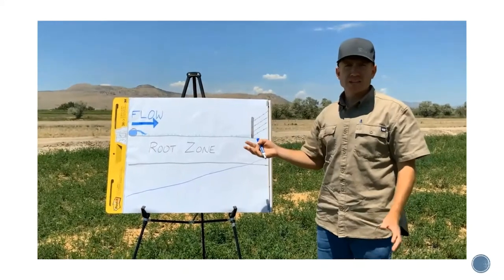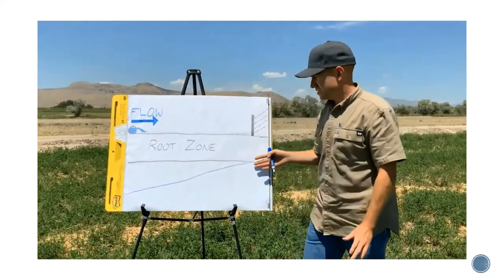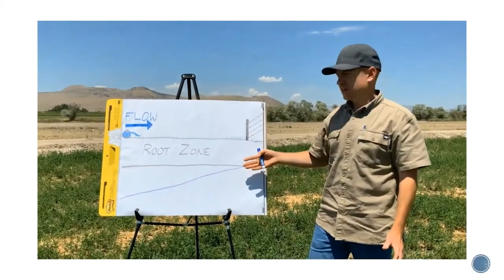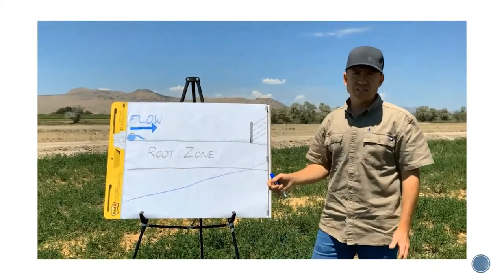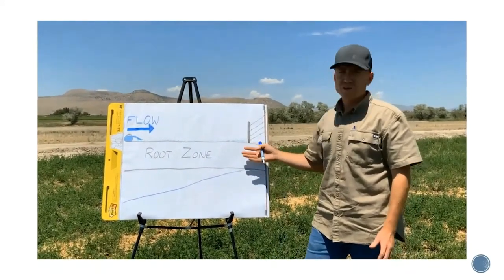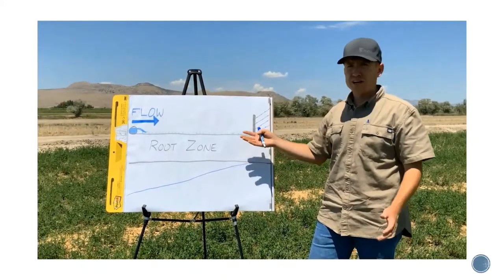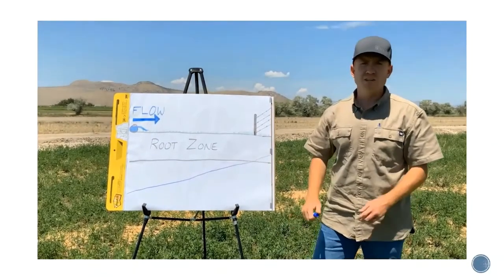The other thing I like to think about with this particular drawing is with this line here. Well, say we had a drier year and we couldn't put this much irrigation on, and so we have to shift that line that direction. Where our ability to irrigate that entire root zone is now more limited, and we actually might miss some of our money-making root zone here.